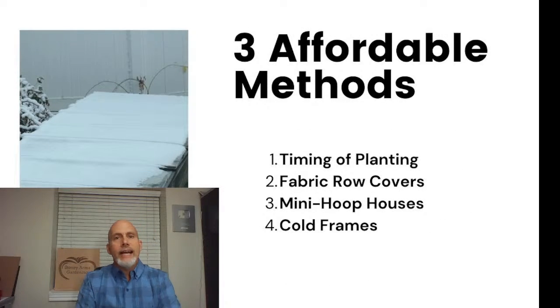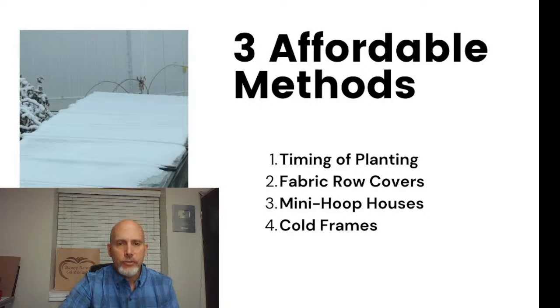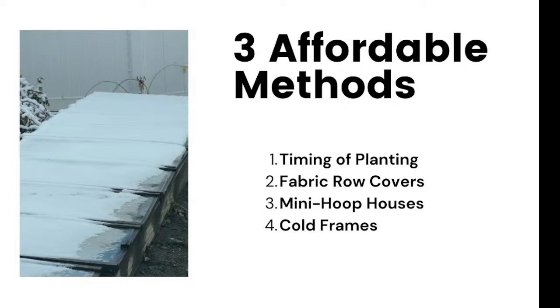Okay. All right. So again, we're going to talk about the 3 affordable methods of how you can protect your crops in the winter. This is a couple of our cold frames. They sit side by side, that you can see in the picture. And we also use hoop houses and fabric row covers as well.